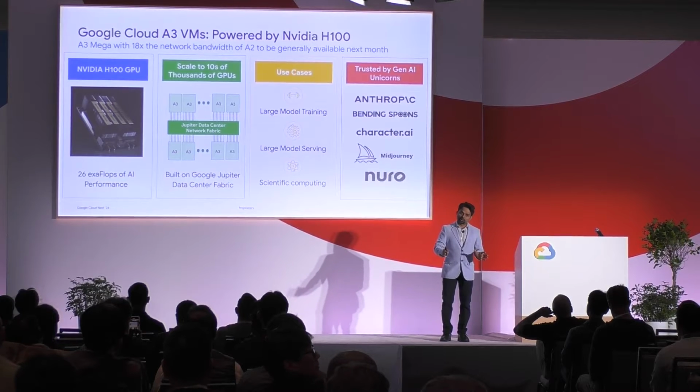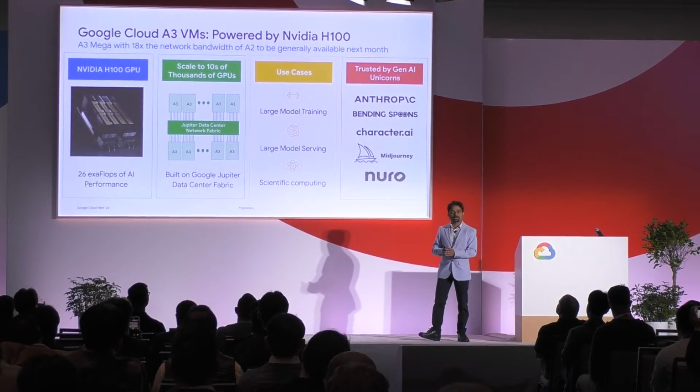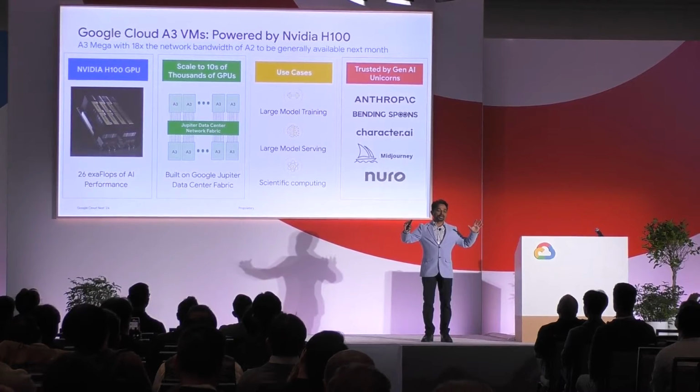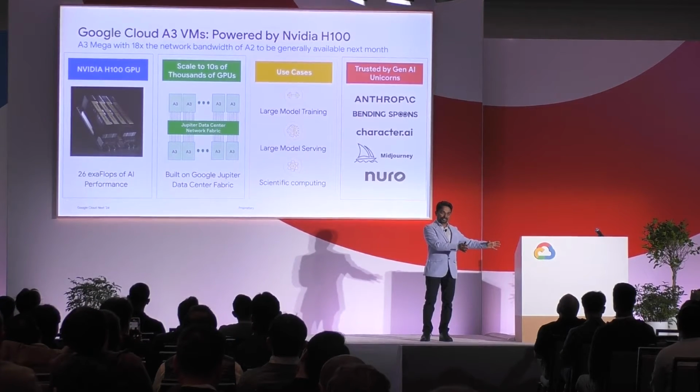For training the largest models, as well as for serving them, we have A3 based instances, which are powered by NVIDIA's H100 GPUs. And we announced that the general availability of a variant of A3 called A3 Mega is happening next month. It doubles the bandwidth of accelerators from A3 to A3 Mega, and that bandwidth is 18 times more compared to our A3 instances. Each A3 Mega can scale up to 26 exaflops of computing. So you can buy instances at a smaller scale of up to 8 chips in an instance, all the way to 26 exaflops of computing in a gigantic supercomputer. And several of our pioneering customers use A3 to power their AI applications today.